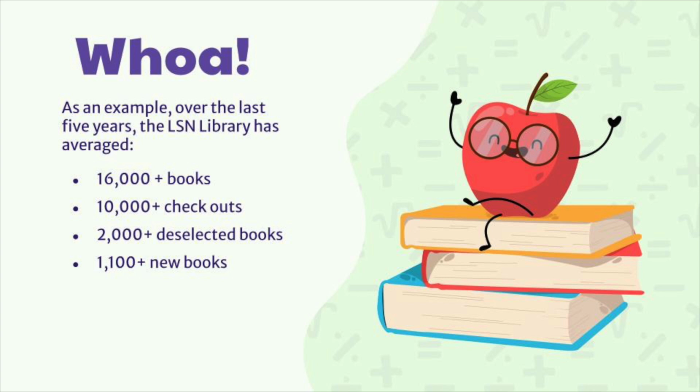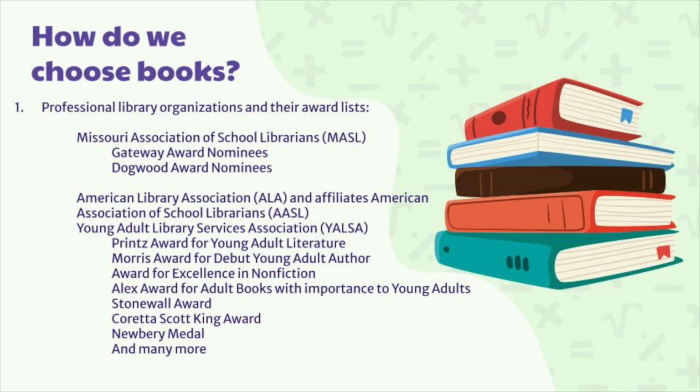To accomplish this task, we depend greatly on the following sources. 1. State and national library professional organizations and the award lists they create. The Missouri Association of School Librarians selects the Gateway nominees, which are 15 of the best fiction books for high school students from the publishing year, and the Dogwood nominees, which are 20 highly recommended nonfiction books. The American Library Association and its affiliates publish many lists of award nominees, including the Prince Award for Young Adult Literature, the Coretta Scott King Award, and the Alex Awards for adult books with important appeal to young adults.